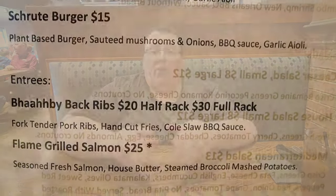But also, the only two things that are not made in-house right here are the gluten-free buns and the plant-based burger, the burger itself. Those are the only two things that are not produced right here in-house. So when we say that you're getting fresh food, it truly is fresh.